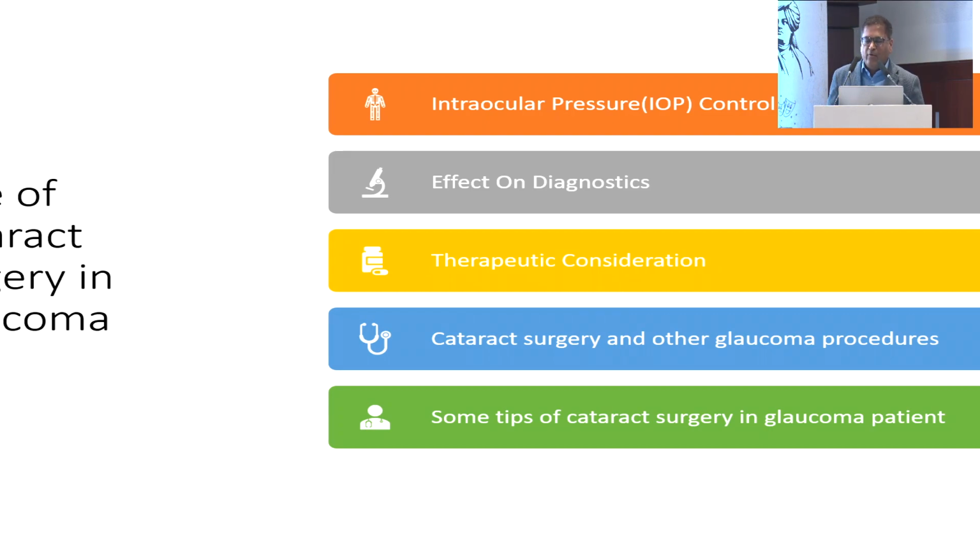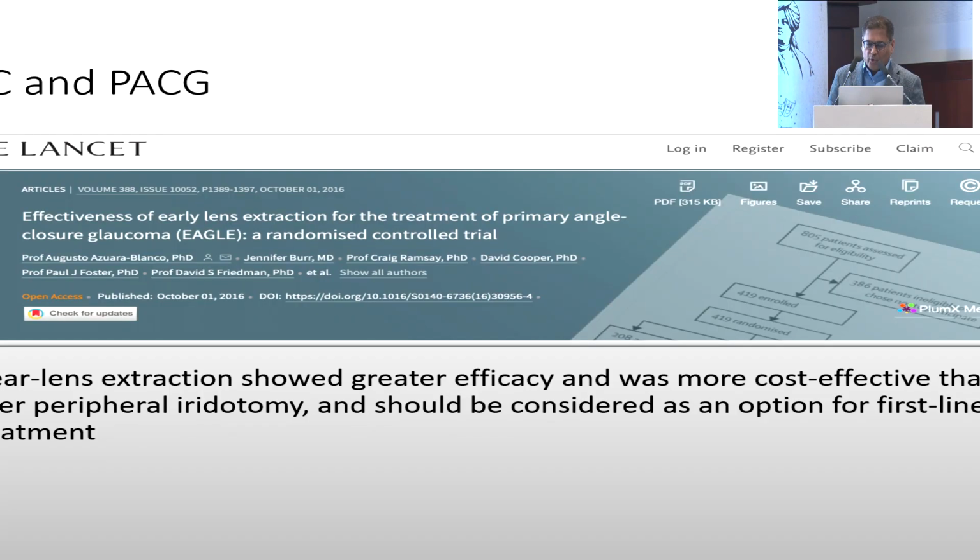So I will be highlighting some of the issues regarding cataract surgery in glaucoma. First, the efficacy of it, then some effect on the diagnostic, some therapeutic consideration when you land up in patient with angle closure, pseudoexfoliation glaucoma, how can we look into cataract surgery mixed with other procedures, and some small tips on cataract surgery in glaucoma patient, mainly the advanced and uncontrolled glaucoma.